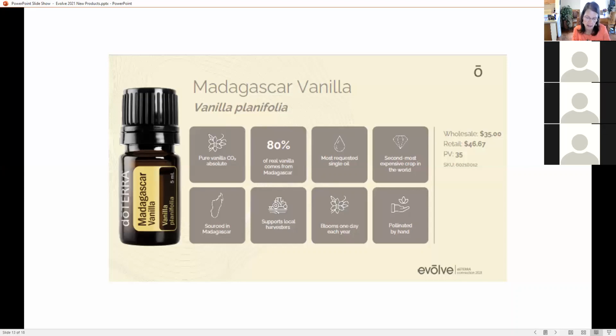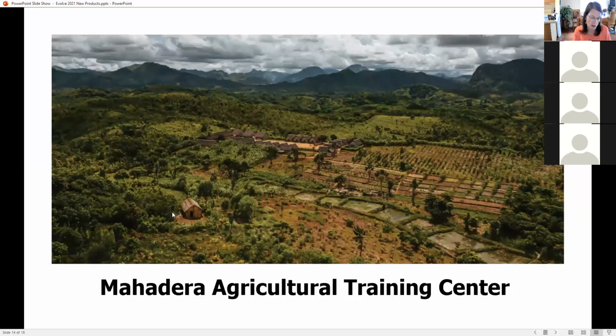Thousands of people are employed in the vanilla supply chain. The harvest is a crucial source of employment for rural communities, contributing to the livelihood of almost 80,000 farmers. Through co-impact sourcing, the doTERRA Healing Hands Foundation supported the funding of the Mahadera. Let me see if I think I've got a picture of this. Yes, okay. This is the Mahadera Agricultural Training Center in Madagascar. This center, built and operated by our partners, offers a 3-year farm training program for the children of vanilla farmers, which teaches important skills such as crop diversification and financial management. This training provides access to further education opportunities and a more secure future for themselves and their families.